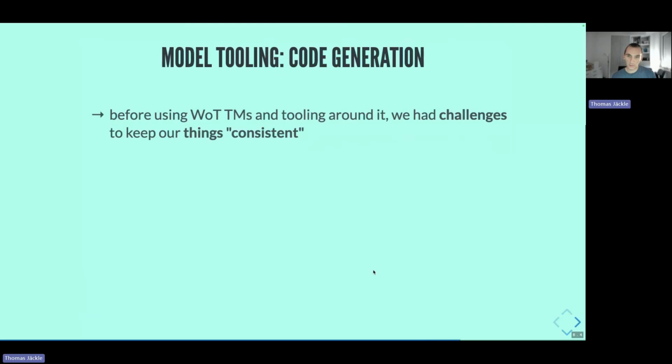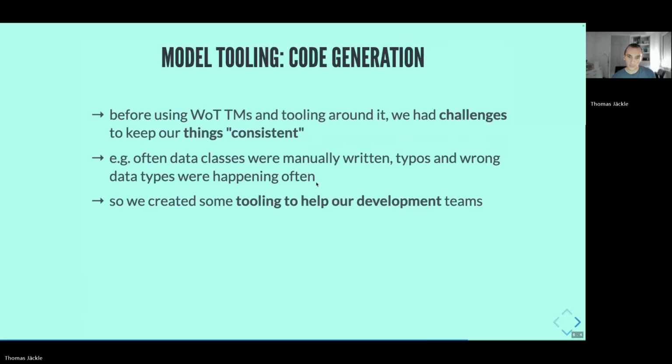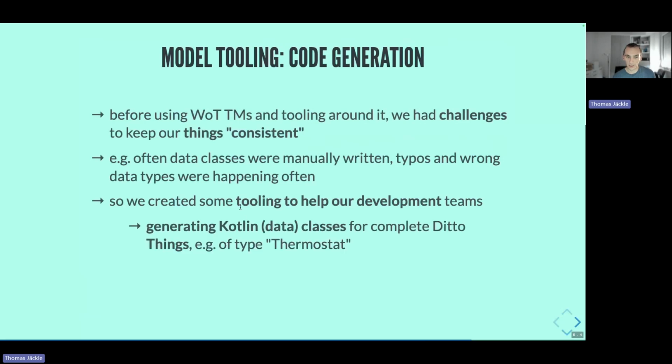We also created tooling for code generation. We had challenges keeping our things consistent. Often, manually updating the digital twin resulted in typos or wrong data types. For example, we modeled a number, but someone put quotes around it, and then suddenly in the twin it was no longer a number but a JSON string. These kinds of errors happen often, so we also created some tooling to help our development teams with that.